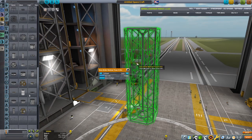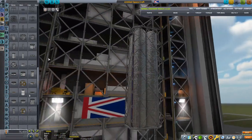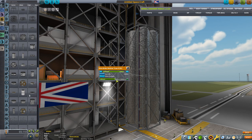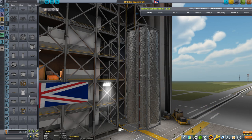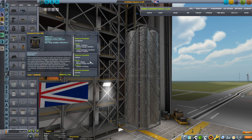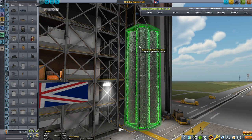If I were to use this modular truss with lithium tanks inside, like this, which is what I want to use, that holds 3,000 lithium. No. It's 30,000 lithium. So, what was those numbers again? Hold on, let me move that off screen. So 30,000 divided by 18.7. 1,600 ore to fill that tank.